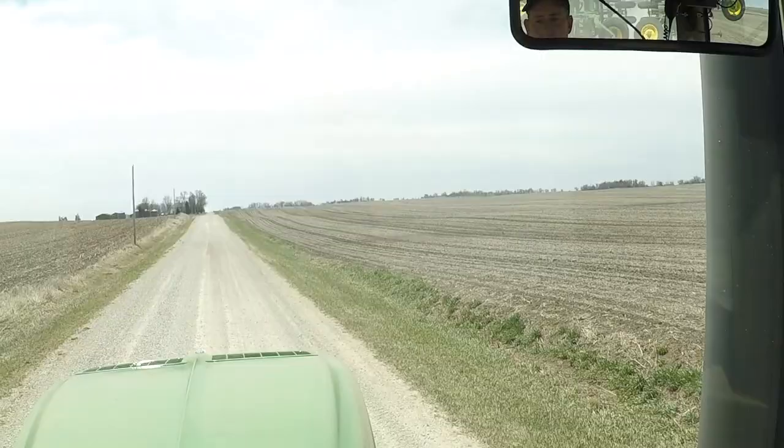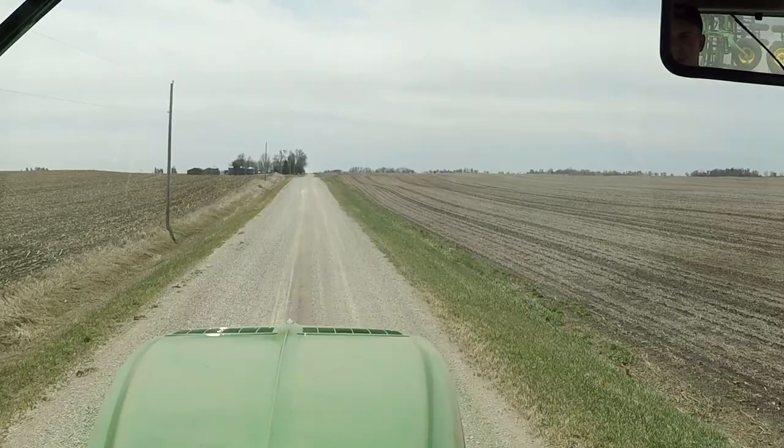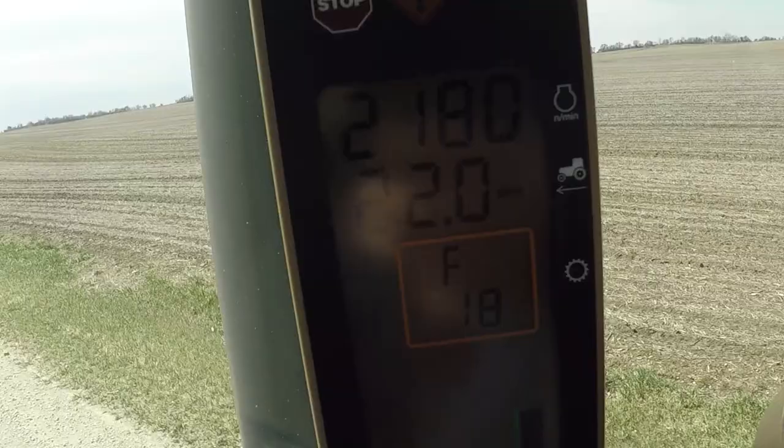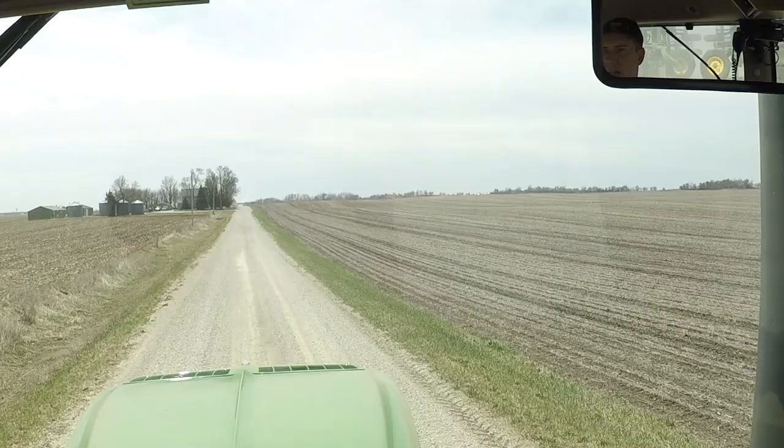If you watch my videos in the fall for fall harvest, I was driving the tractor that now is in front of the planter, and that tractor would go down the road about 30 miles an hour, 31, something like that. This big tractor. You can see that top speed's about 22 on this tractor. Takes a little bit longer to get where you want to go, but we'll get there.